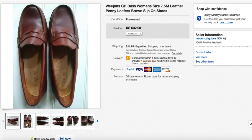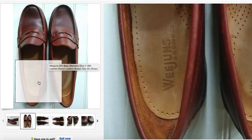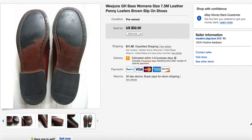Oh, here we go with the inside there, so you can see. Definitely a quality shoe. Even the insoles are leather, and actually the soles were leather as well, and the soles on these had a little bit of wear, but not really any heel drag or toe drag or anything like that, so that was really nice.